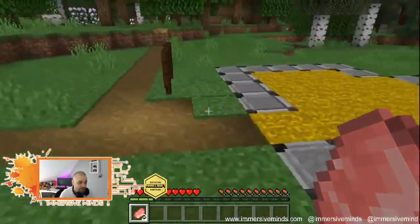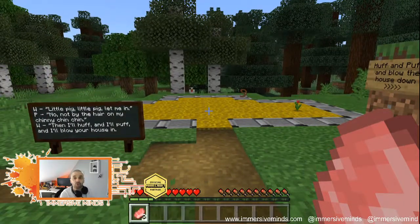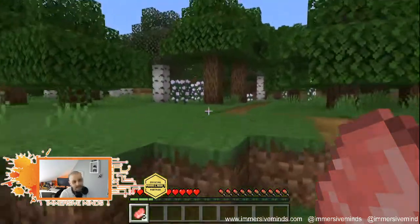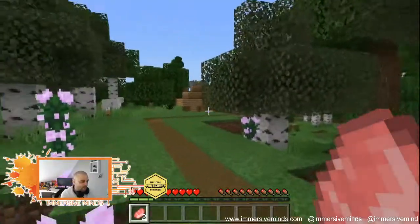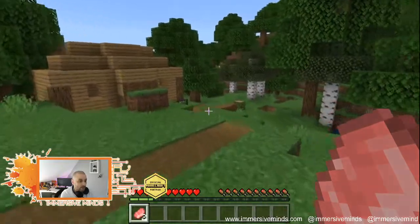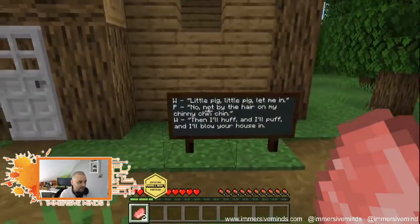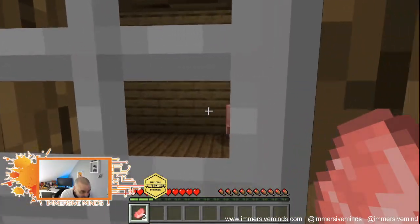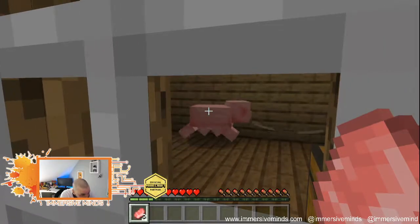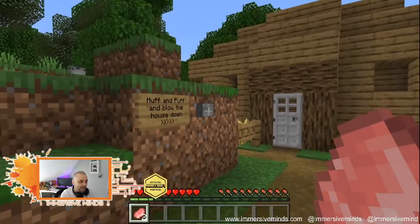So he shouldn't have made his house out of straw. And we discussed that with the kids because of course they're reading the book as they go along. And then what we do is we follow the path along and we come to a house made of wood. And we have our little thing, little pig, let me in. Not by the hair on my chinny chin chin. Then I'll huff and I'll puff and I'll blow your house in. Try it, mate.